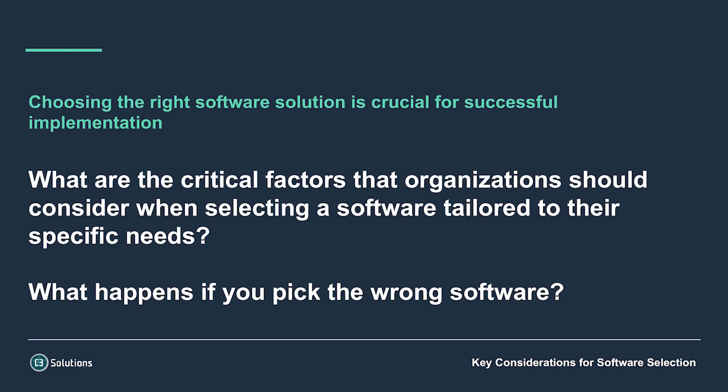Well, often what we see are organizations that focus on the obvious factors, right? The cost of the solution, the basic features, or perhaps the ease of use of the platform you're going to be purchasing. And these are definitely important. Don't get me wrong, they're probably some of the ones you definitely need to have on your radar.